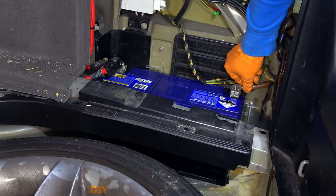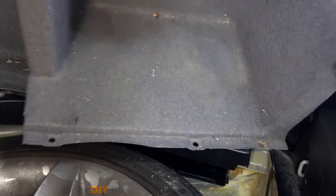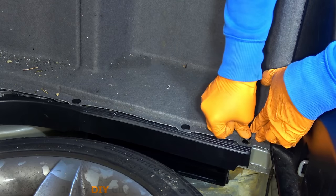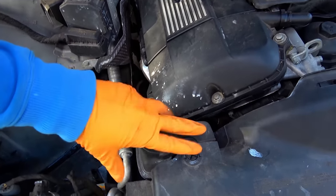And then on the new battery, you install the negative terminal last, so you won't short out the positive terminal on the car's chassis. And the battery is done. Alright, the next thing you want to check before you start the car is the coolant.